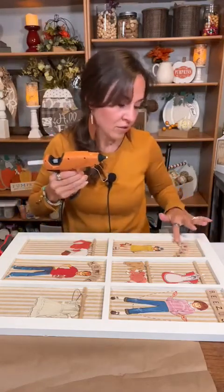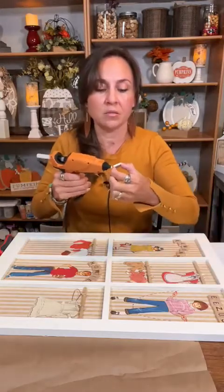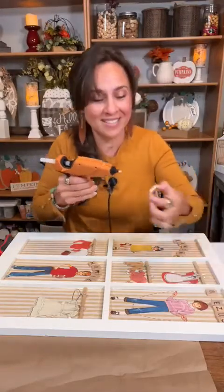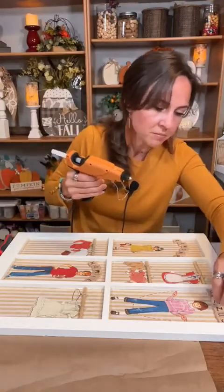Okay, we made hers all kind of lopsided. And then Beezus, we're going to make hers nice and straight. Try to anyway, without a ruler and drawing a straight line.